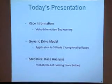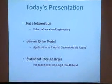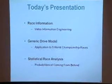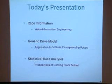I'm going to introduce what I call a generic drive model to talk about how crews drive on each other and counter-drive on each other, capturing the come-from-behind race strategy as well as the holding race strategy. Finally, I'm going to show the results of the analysis of 5 world championship and Olympic championship races, statistically analyzed to compute the probability of coming from behind as a function of where you are in the race course, how much you're leading, and whether the trailing crew is driving on the leader.